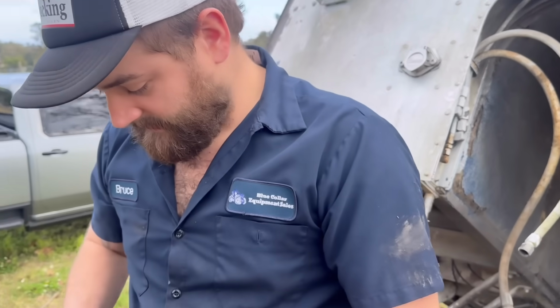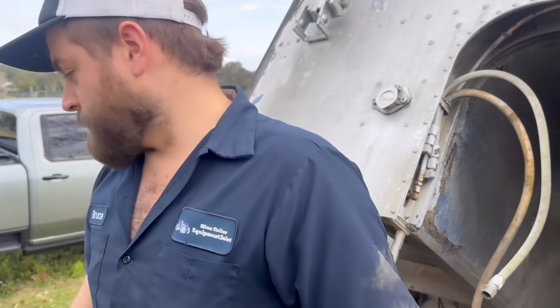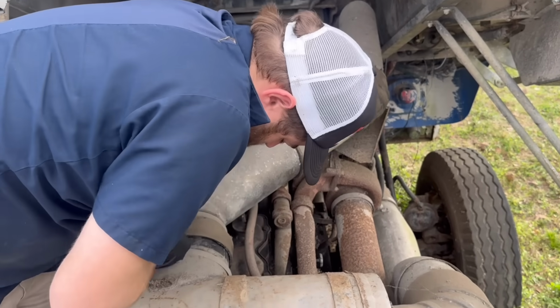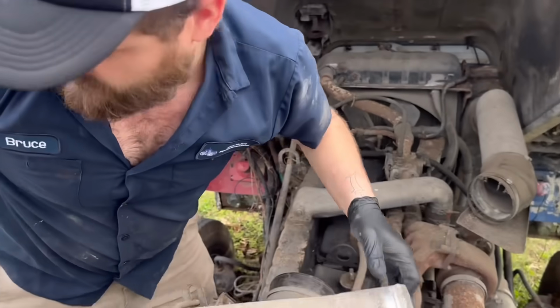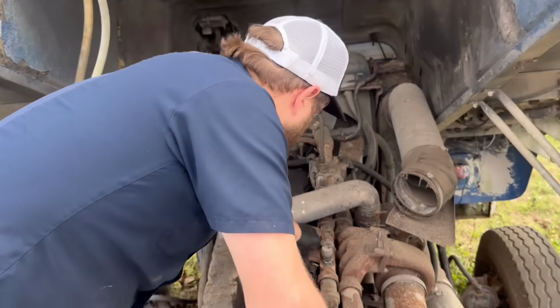I need a 9/16, not this size, or a 14 millimeter is fine. And then I need a swivel also. You can cut the generator off. Brought our tool boy out here, Lakin. Do we have a hammer with us? That works. That's all I need to do there.